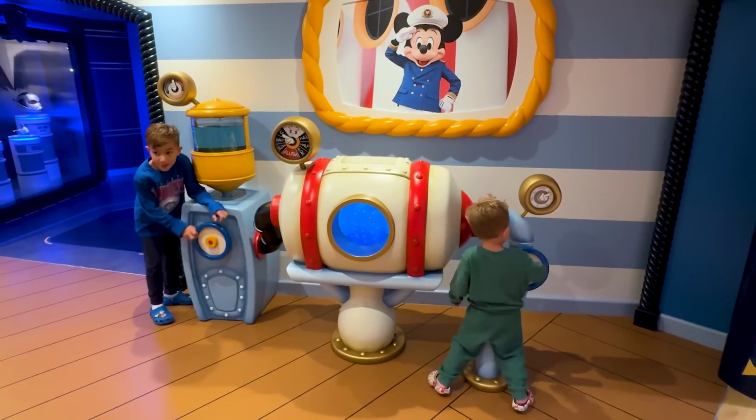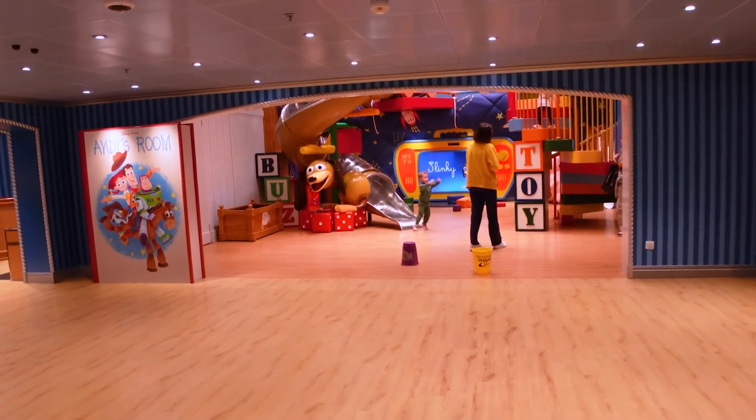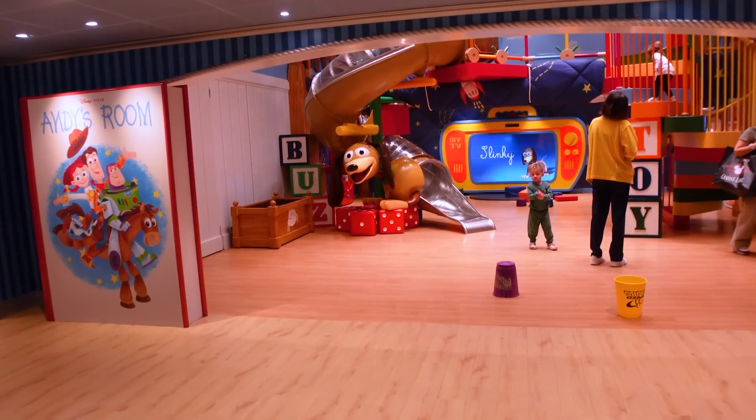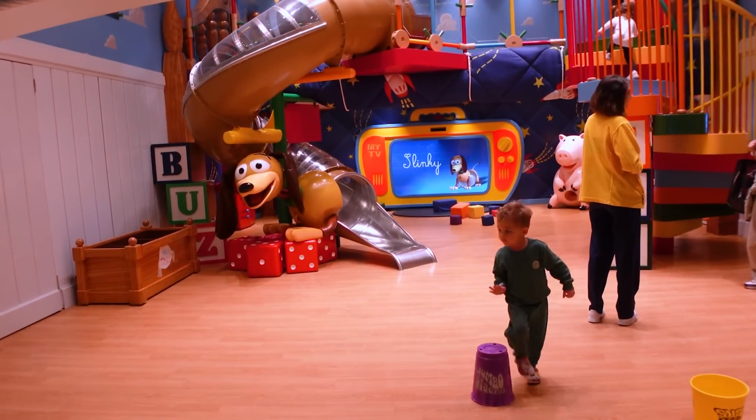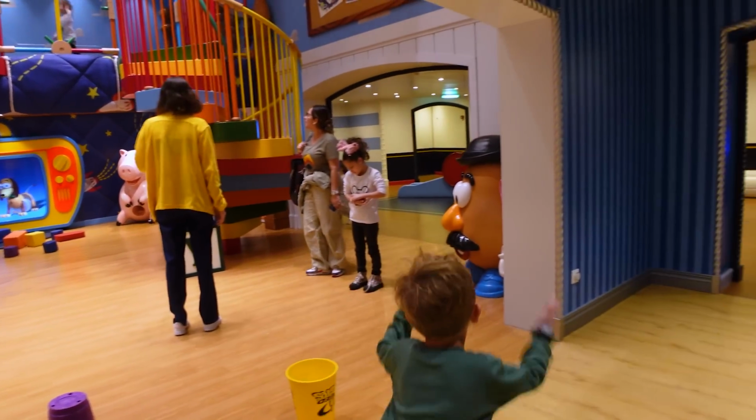While these bands are free to use while you're on board the ship, and of course you can take them off the ship if you're going on a port adventure or something like that, you do have to return that band to the Kids Club by midnight on the last night of your cruise. Otherwise, your stateroom account will be charged $25.